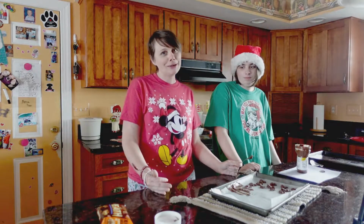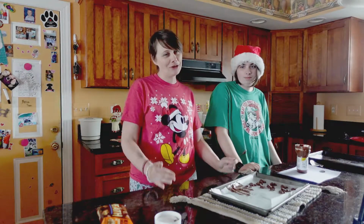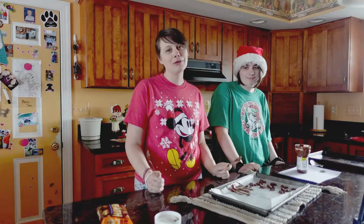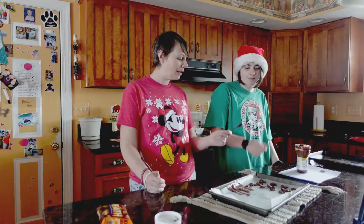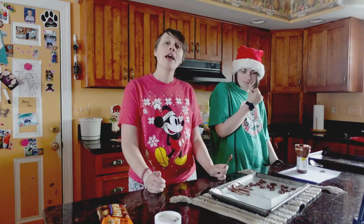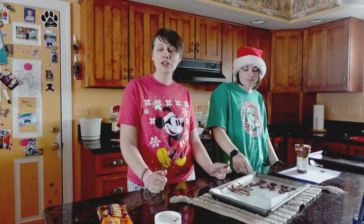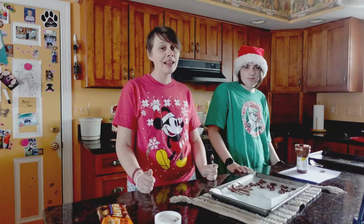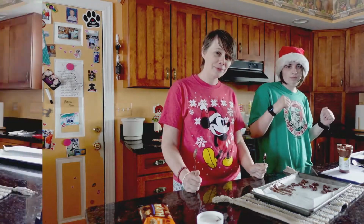I mean, you're not gonna see what it looks like inside the cookie anyway, you're just gonna taste it. So it doesn't matter if it's cute or not. We just thought it would be fun to try and make Mickey heads. And we made 11, is that right? Mm-hmm. So the other half will just be the dollops, which is just fine. It will taste the same. So we're gonna go ahead and do that now.